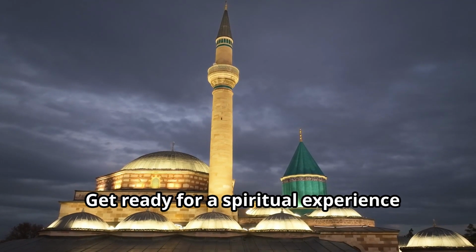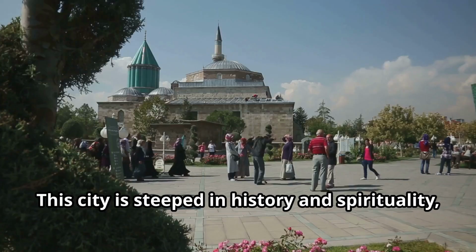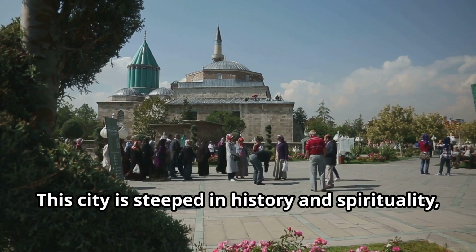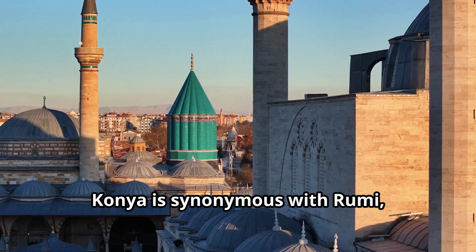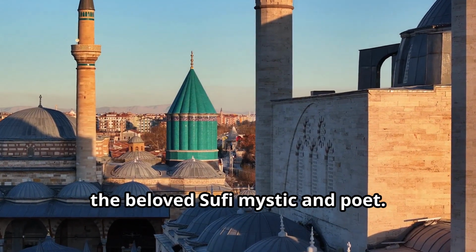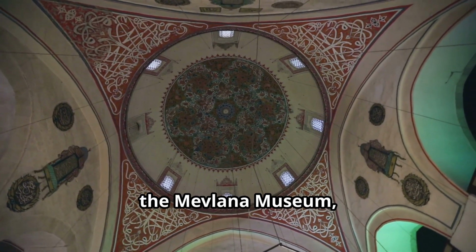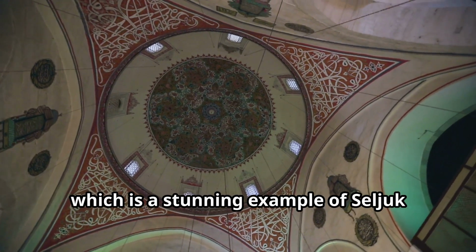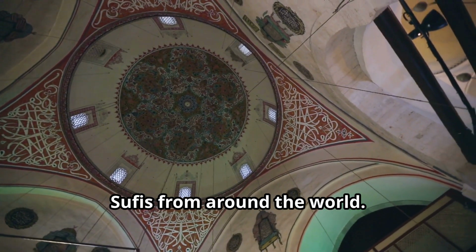Get ready for a spiritual experience, because we're heading to Konya, the heart of Sufism in Turkey. This city is steeped in history and spirituality, and it's a place where you can truly feel the soul of Turkey. Konya is synonymous with Rumi, the beloved Sufi mystic and poet. You can visit his mausoleum, the Mevlana Museum, which is a stunning example of Seljuk architecture and a place of pilgrimage for Sufis from around the world.